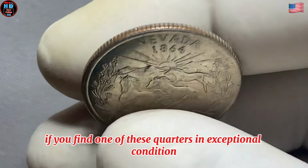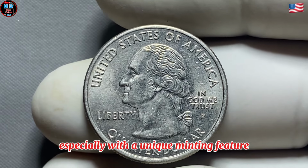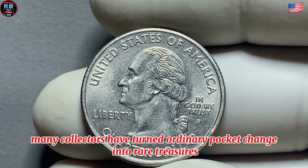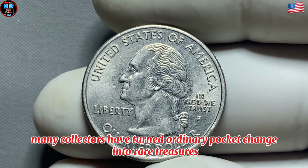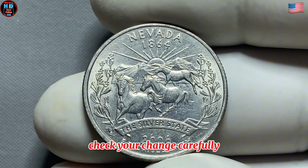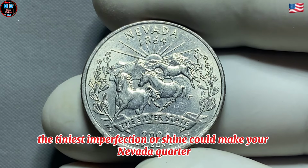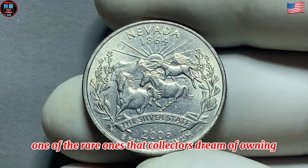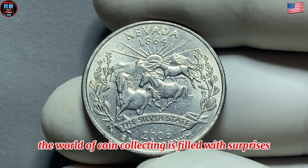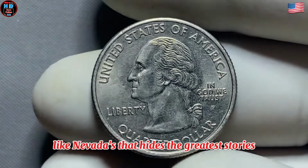If you find one of these quarters in exceptional condition, especially with a unique minting feature, it could be worth far more than you expect. Many collectors have turned ordinary pocket change into rare treasures just by noticing subtle details. Check your change carefully. The tiniest imperfection or shine could make your Nevada quarter one of the rare ones that collectors dream of owning. The world of coin collecting is filled with surprises, and sometimes, it's a state quarter like Nevada's that hides the greatest stories.